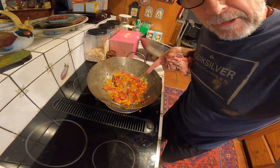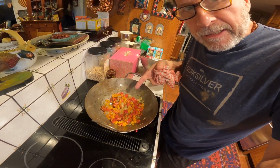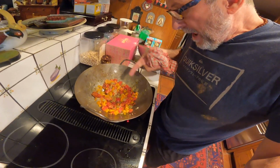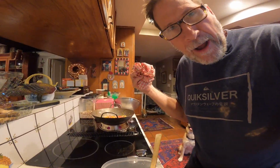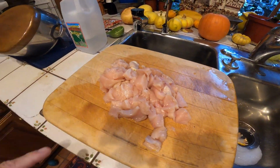So we put coconut oil in here, then the chopped onions, then the minced garlic, and then the bell peppers, and we just added some dried basil because we didn't have any fresh basil. Or you can use lime leaves. You really kind of mince them, twist them, and break them up a little bit to get the oils out of them. But the basil will be fine. And then we've got about 2 pounds of chicken here.